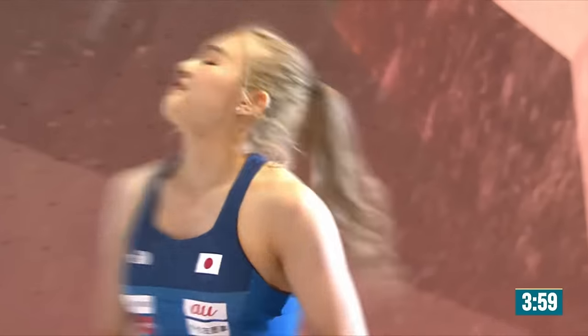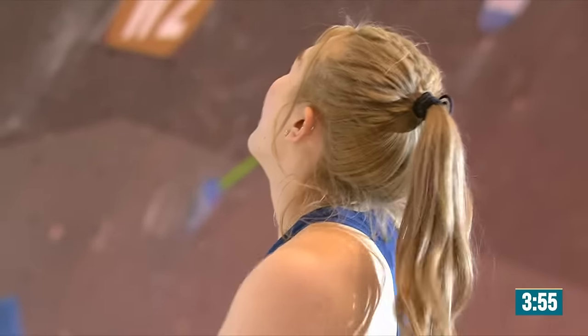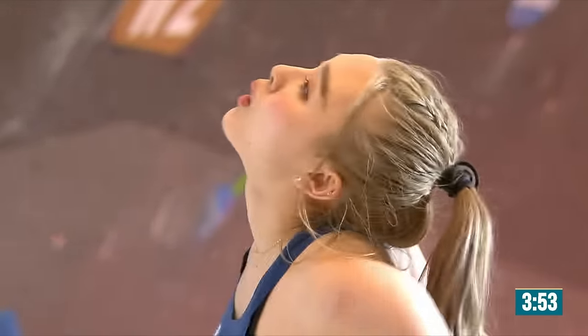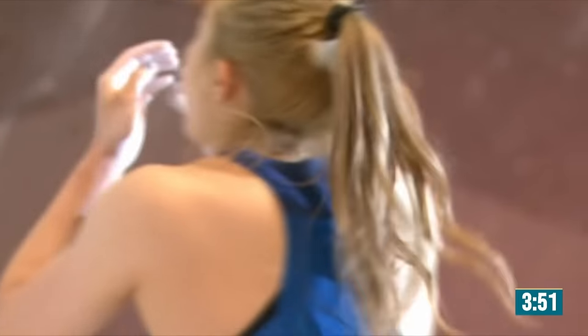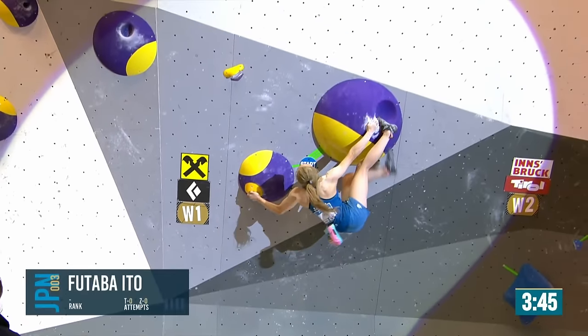For not being able to turn around in finals, it is a mental thing that you have to learn with practice, with experience, or just be exceptionally talented. So, Futaba turns. You can see the clock on the bottom right of your screen. That ticks down from 4 minutes. That's all the time the athletes have to complete this boulder.